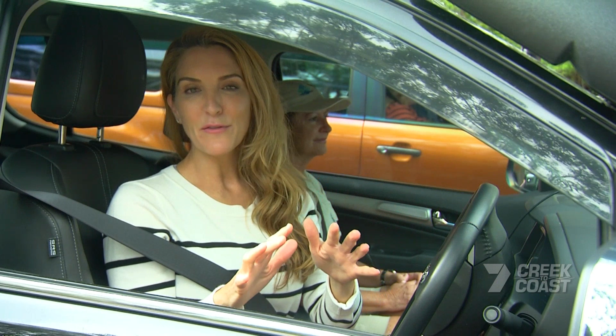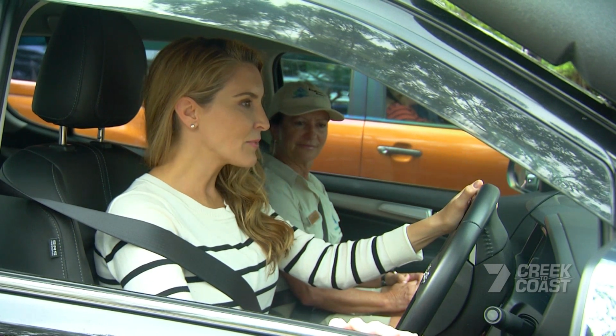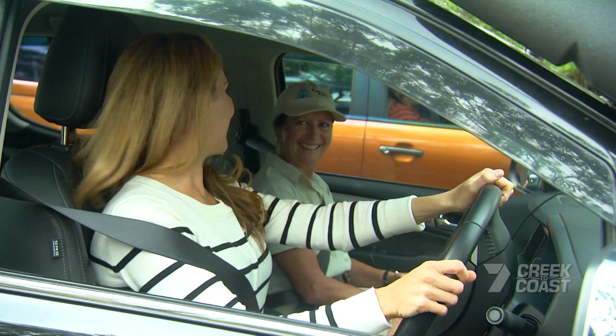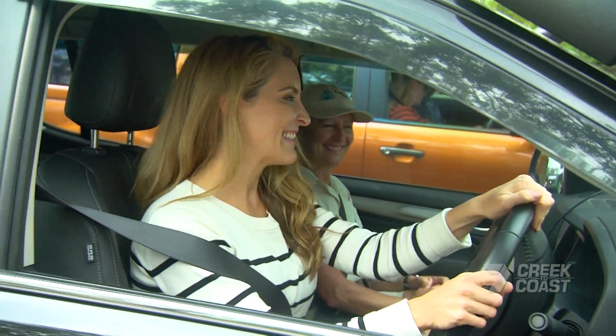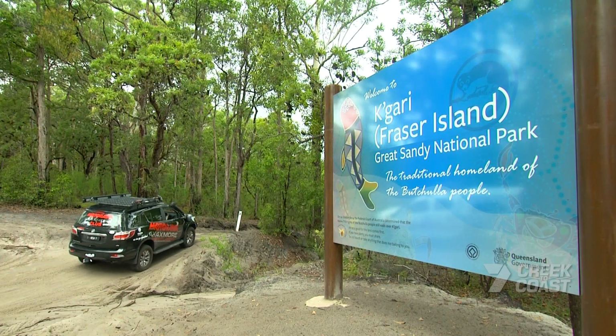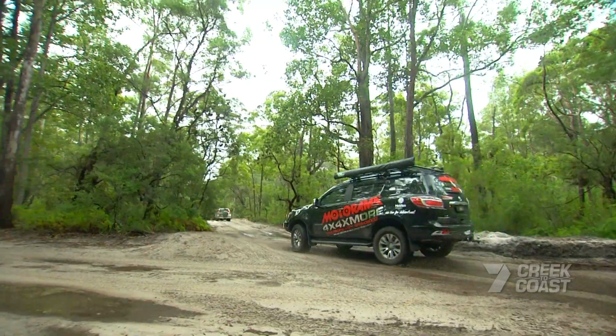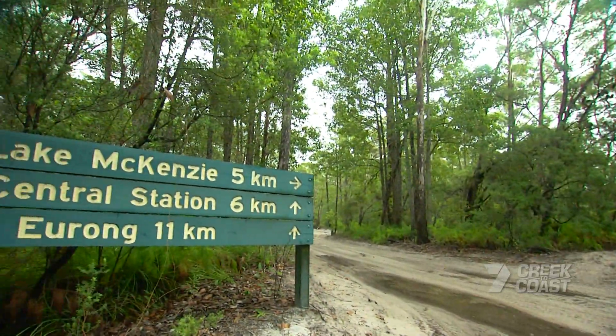We know the basics of four-wheel driving. We know our cars. We know our tyre pressure. Now we're on to the next step, or truck. Ready, Annie? Yep, we're ready. Okay, let's go. We're on the track to beautiful Lake Mackenzie, just one of the natural wonders of Fraser Island.